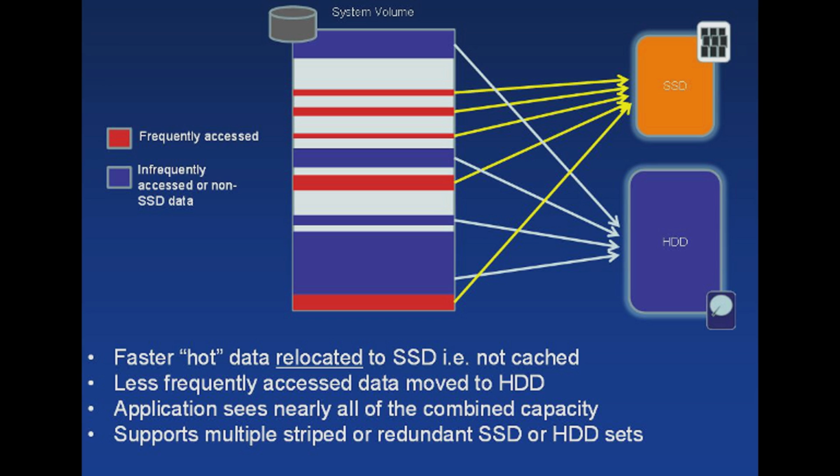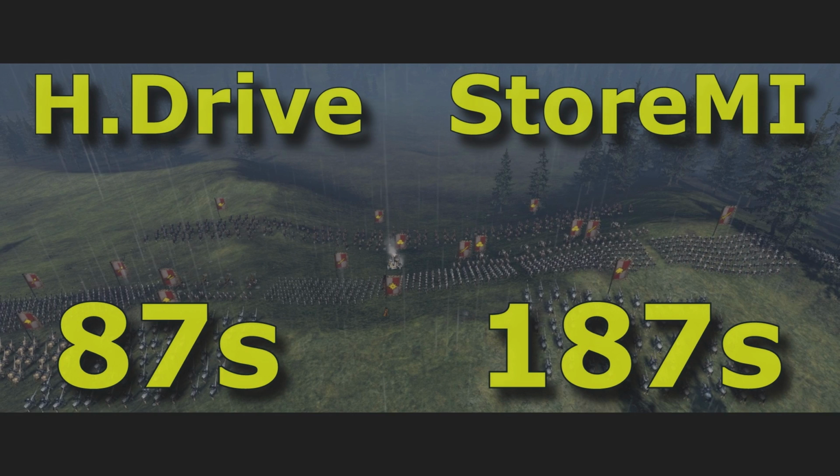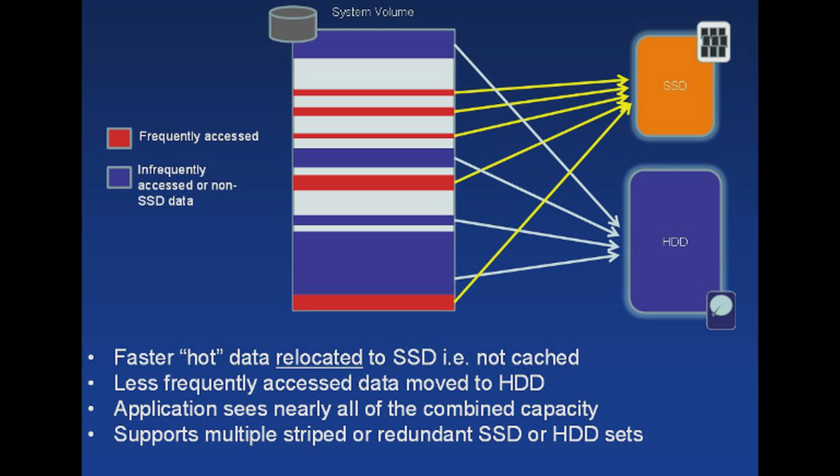And in some cases, this is taking a very long time, as you saw in Ashes, Total War Warhammer, and World of Warcraft. And of course, Prey also had quite a large increase in duration. So that is what the software should be doing, and that appears to be what it's doing. And if it's all working properly, we should hopefully start to see a decrease in loading times during the second and subsequent runs. So let's see if that theory holds.